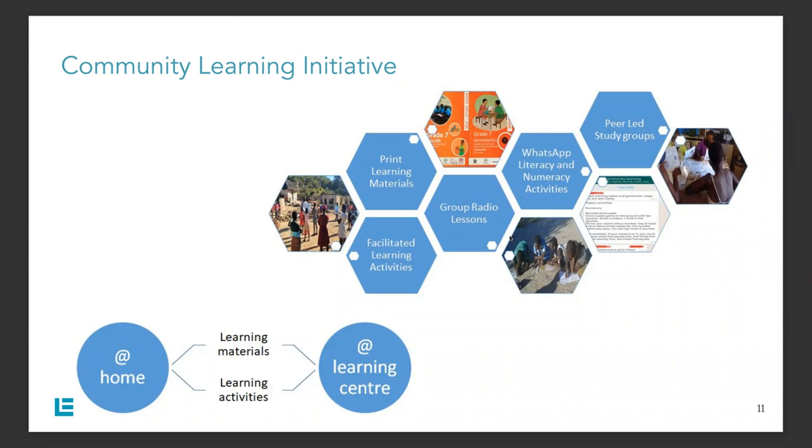They were also exposed to pre-recorded radio lessons, which we also supported with solar-powered radios and memory cards that had the lessons. And there were also peer-led study groups where peers would actually help each other within these groups to ensure that learning happened. So learning was happening at home and at the same time at the learning center through these materials and through the WhatsApp daily literacy and numeracy activities. Next slide.